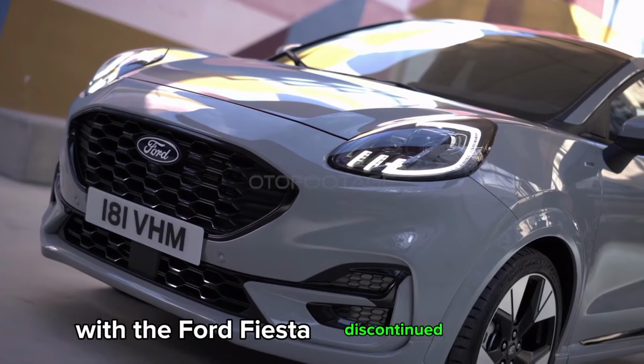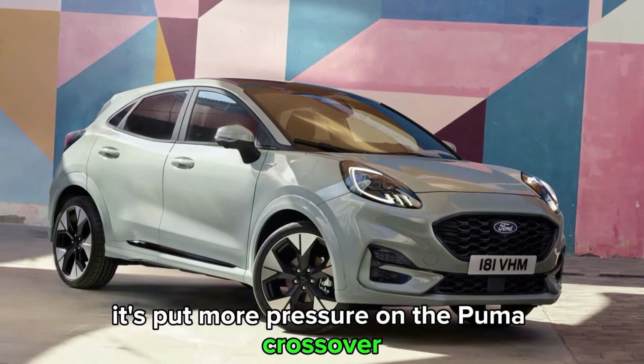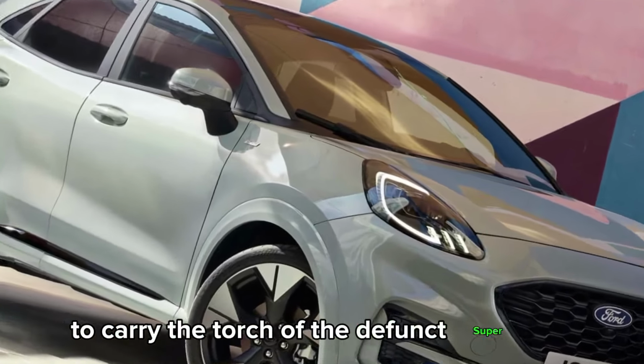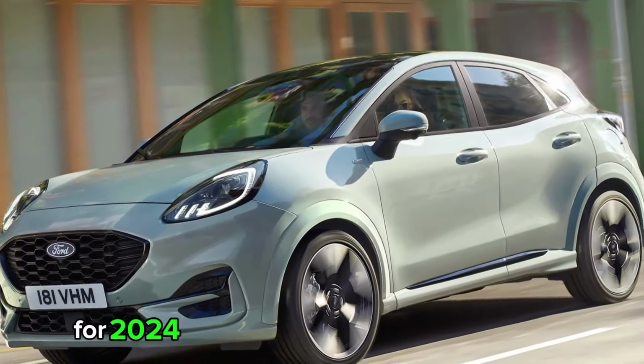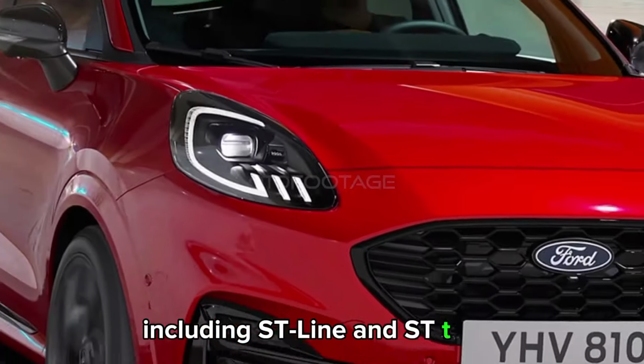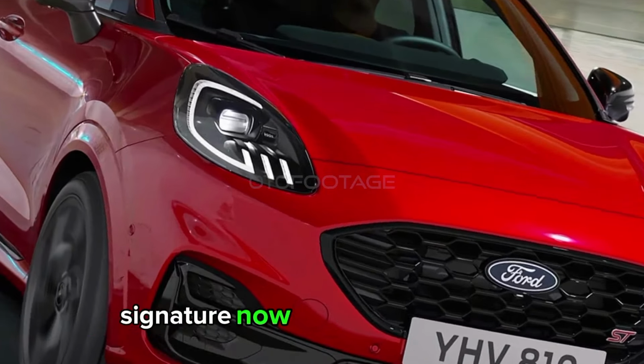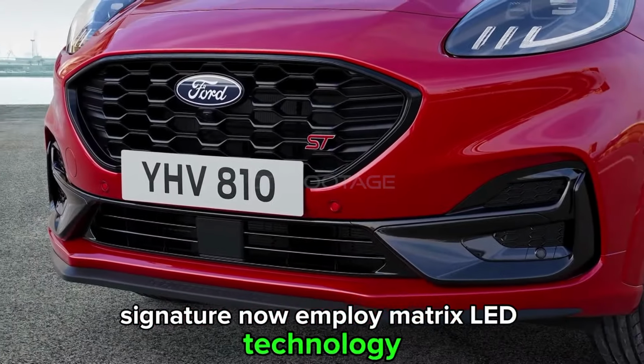With the Ford Fiesta discontinued in 2023, it's put more pressure on the Puma crossover to carry the torch of the defunct supermini. For 2024, Puma is getting a mid-cycle update, including ST-Line and ST trims. Ford tells us those headlights with a claw-like signature now employ matrix LED technology.